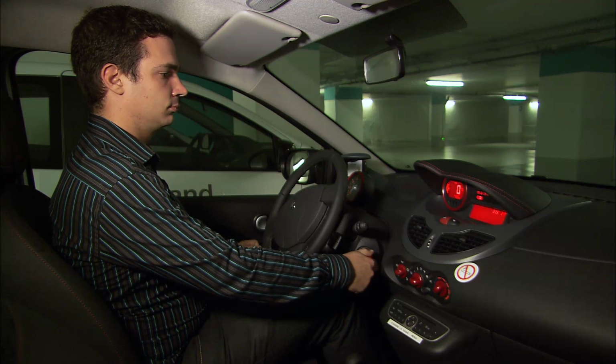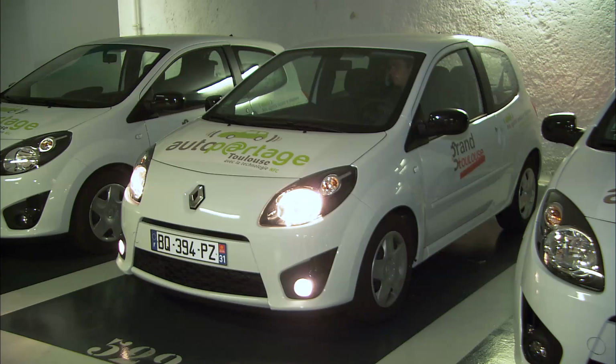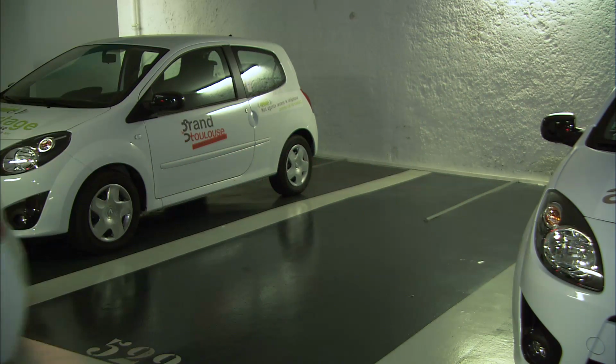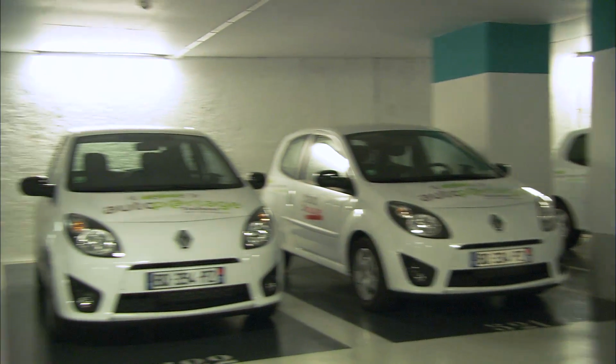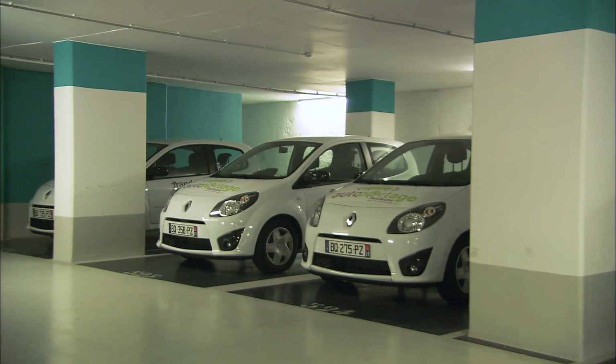Later, when the car is returned, the user places the ID card again in the data transfer terminal. The vehicle data is then transmitted to the server, and the digital key is erased from the ID card. The car is now available for rehire.